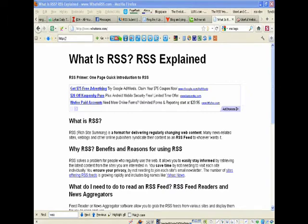Basically, RSS stands for Rich Site Summary or Real Simple Syndication. RSS is a format for delivering regularly changing web content. Many news-related sites, blogs, and other online publishers syndicate their content on an RSS feed to whoever wants it.